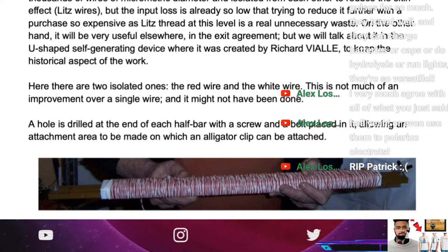Litz wire, but the input loss is already so low that trying to reduce it further with a purchase as expensive as Litz wire at this level is a real unnecessary waste. On the other hand, it will be very useful elsewhere, in the exit agreement, but we will talk about it in the U-shaped self-generating device created by Richard Biley, to keep the historical aspect of the work. Here there are two isolated wires, the red wire and the white wire. This is not much of an improvement over a single wire, and it might not have been done. A hole is drilled at the end of each half bar with a screw and a bolt placed in it, allowing an attachment area to be made on which an alligator clip can be attached.